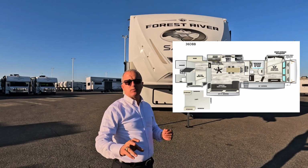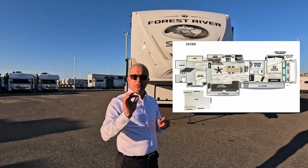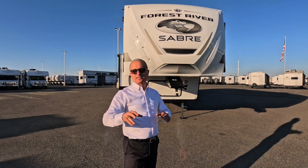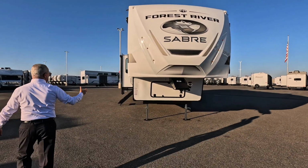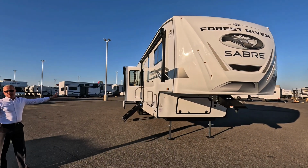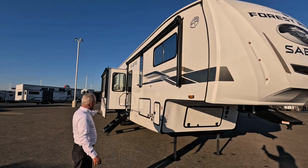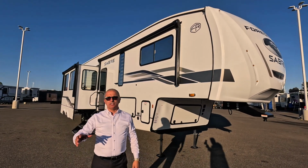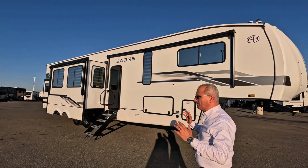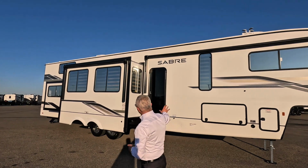As well, this comes with two bathrooms, not just a bathroom and a half. Two full bathrooms, two full showers, two toilets, two sinks. This is a brand new floor plan that Sabre came out with. The beauty is, this is a 36-foot trailer. It has two power awnings and auto leveling. That's another advantage. As well, it has another entrance from the rear, so you could walk in from the side as well as the rear.